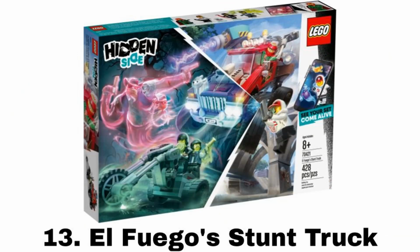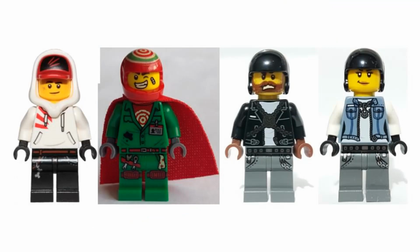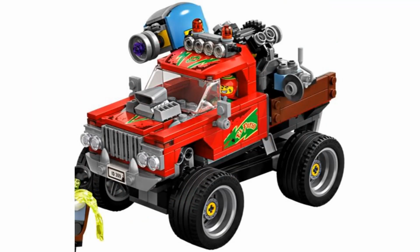Number 13 is El Fuego's Stunt Truck. This is my least favorite set from the first wave, and it's not even that low on the list. That tells you how good that first wave was. For minifigures, there is Jack, El Fuego not as a skeleton, and 2 bikers, Dwayne and Joey, who become the ghosts. The main build is the truck, which is a good build, just a little big.